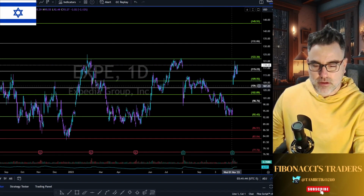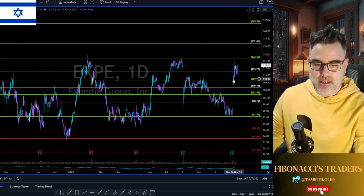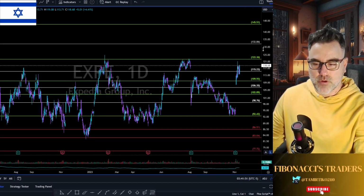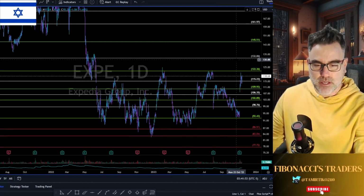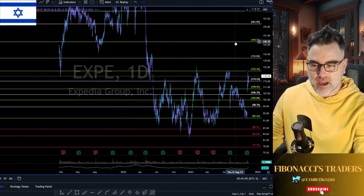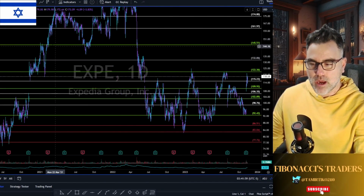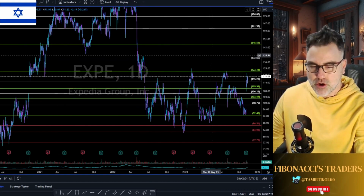We have an earnings gap to the upside. Now I want to see continuation above the 123 area. Next will be the 132 and then 145. Take under consideration that the 145 will be the next major resistance.